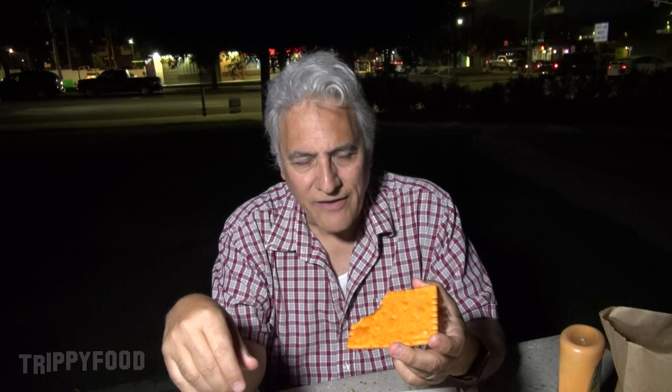It's different, it's unique, but it's a little bit on the bland side. It's kind of ketchupy. You get a lot of the vinegar taste. It tastes like there's tomato in it. I'm not a big fan. It's not horrible, but let's do this.